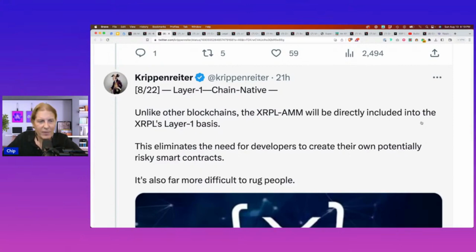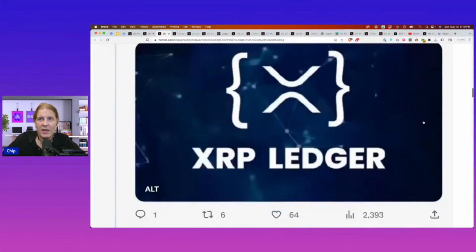Also, far more difficult to rug people. Does anybody ever hear of that being a problem? That's the whole issue right there too. So like I said, a lot of what has been focused on here is the good and limiting a lot of the bad stuff, and being chain native is key, right? Cuts out a lot of the shenanigans.